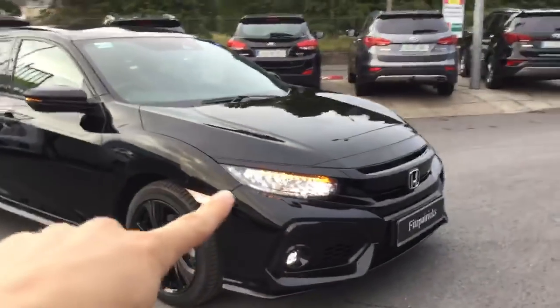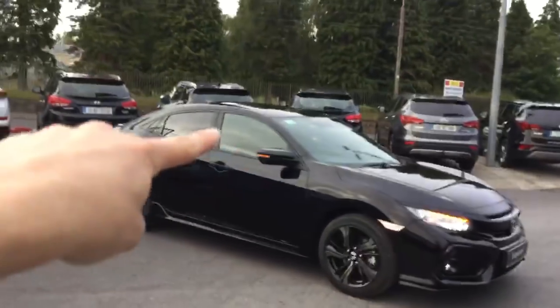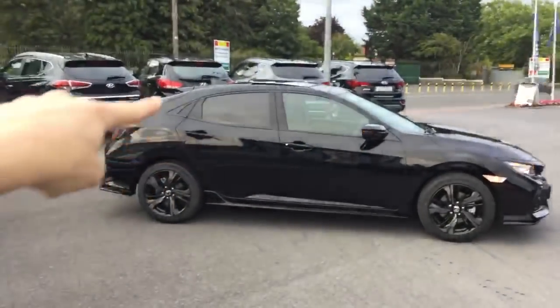I really like the side markers. They're actually standard on all the cars, but I think it looks really well. The privacy glass, as you see, which is standard, and what I like about the 1.5 models as well is this is black all the way around.